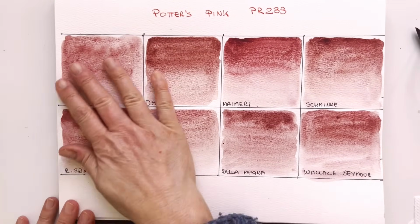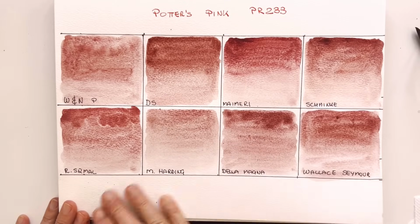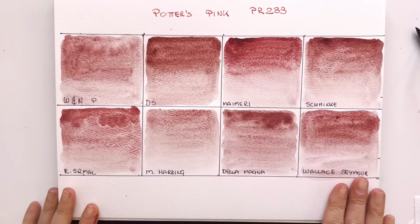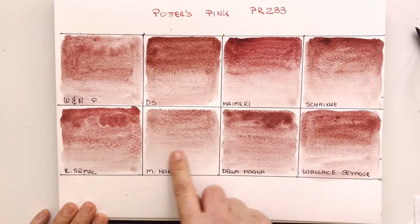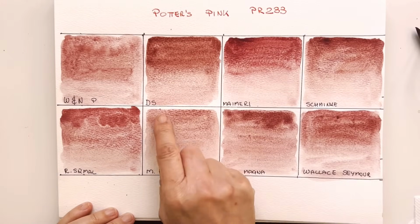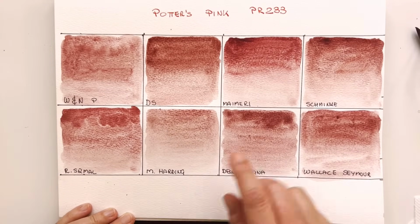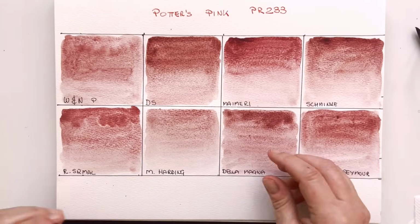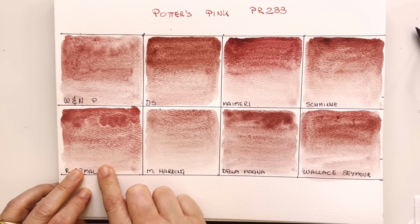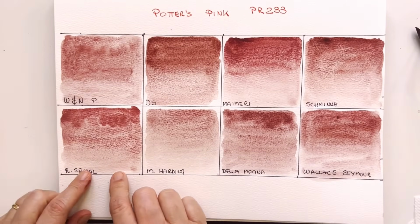Oh yes, they are all dry now, our Potter's Pink. And the question is: are all Potter's Pinks created equal? Yes and no, actually, because I think you can see subtle differences here. Some are warmer, more muted, like Daniel Smith or Schminke. Maimeri is more vibrant. Roman Szmal is more reddish.